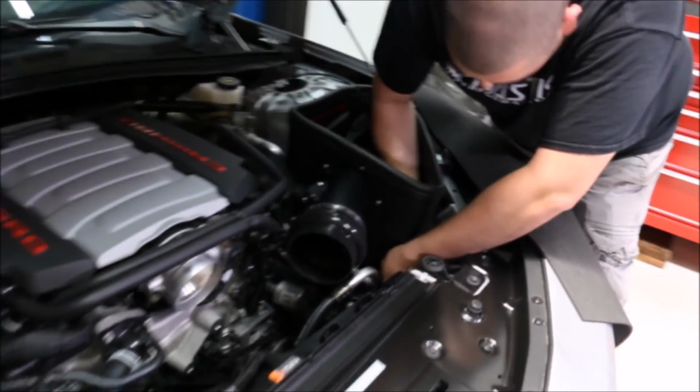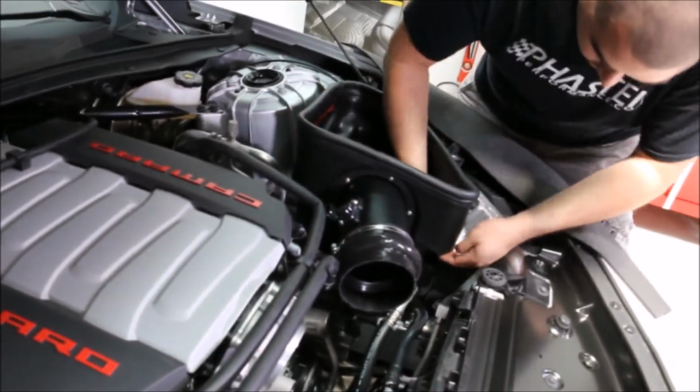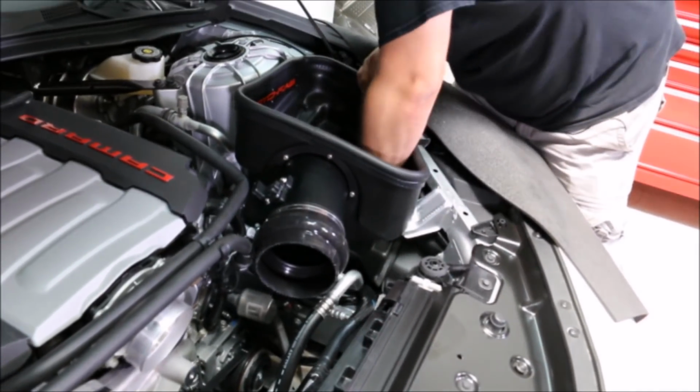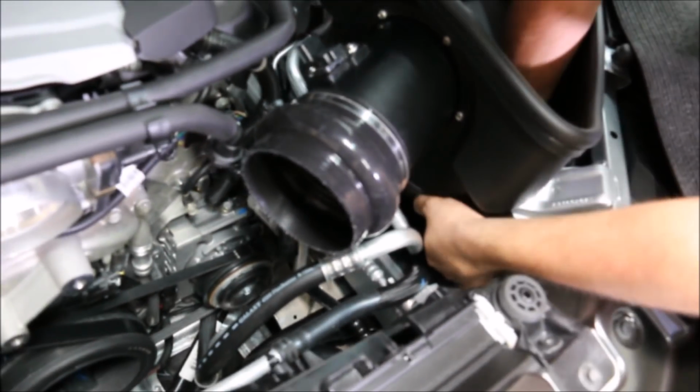So right now you're fitting that in. You're getting it pushed in. You're going to fit it in that silicone tube. Yeah. There we are. Now you guys can kind of see. Get that last piece in there. There we go.